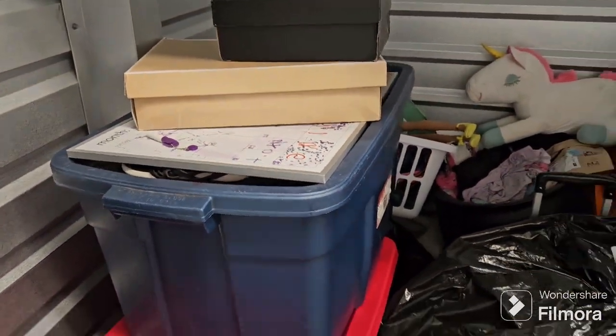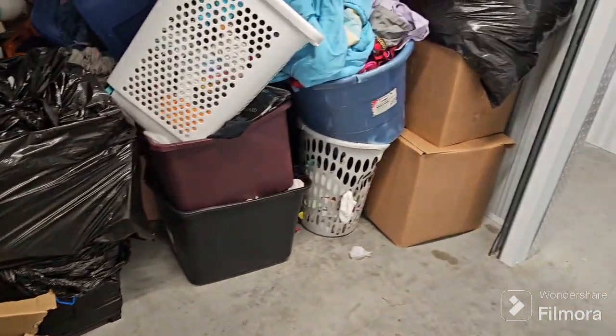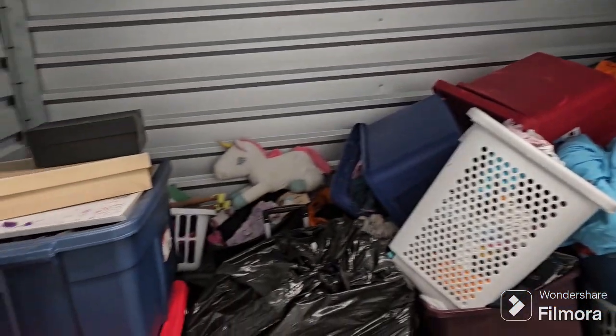Today, I think we're going to have 3 storage units in this one. This is the first one. It's a 10 by 5. So this is what I saw when I bid on it.